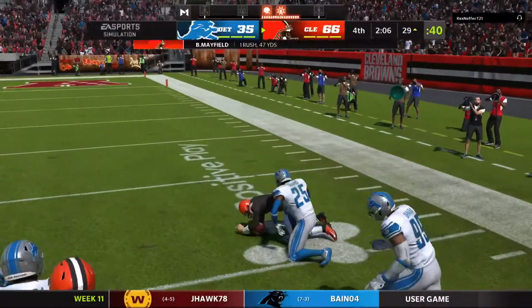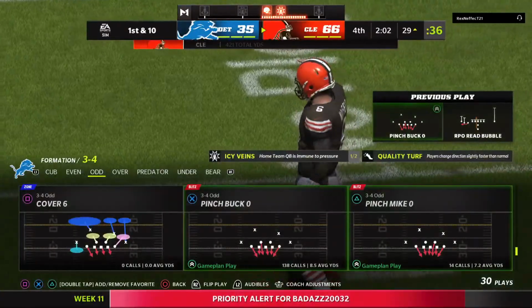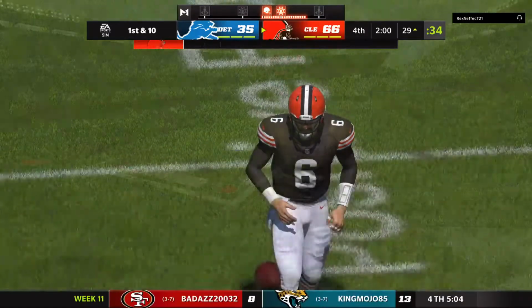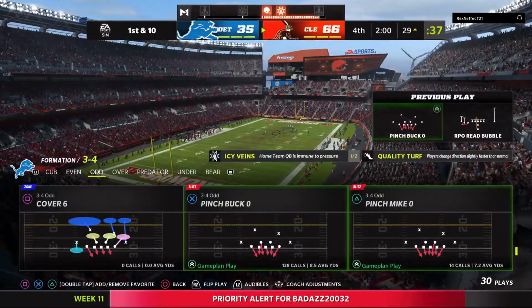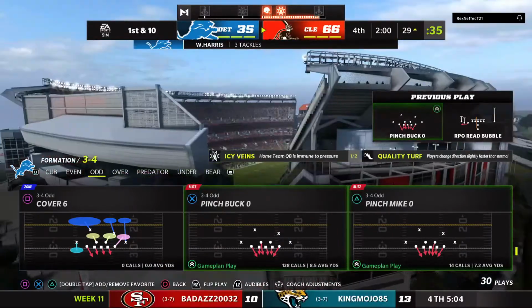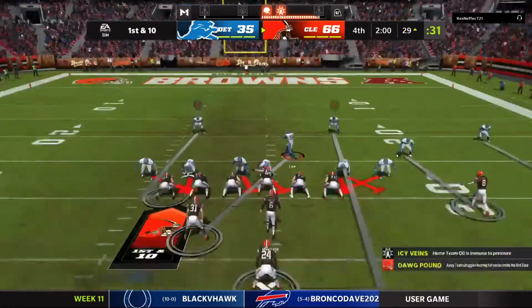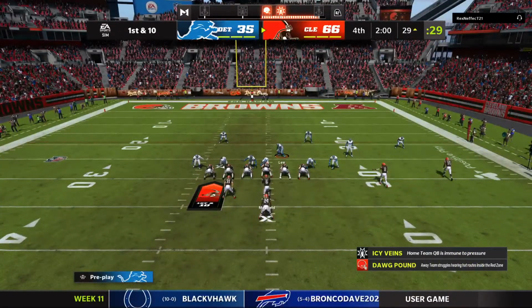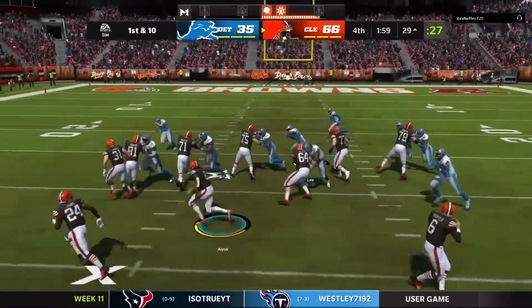And all the way down to the 29. Big yardage there on the scramble. It gets him a first down. Just 2 minutes remaining here in the 4th quarter of what has been a one-sided affair. So the Browns in possession of the football here as we get you reset. And they have just about put this one on ice as they've got it here, 1st and 10.